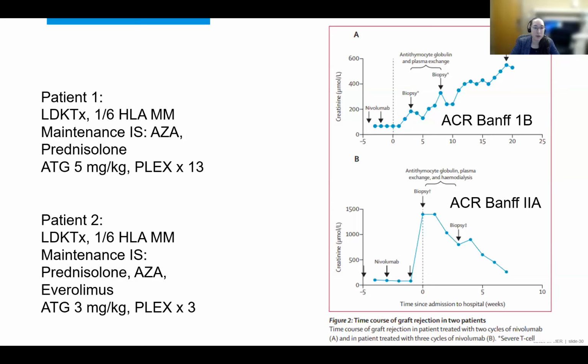Patient 1 was on azathioprine and prednisolone, and the treatment they received for their rejection was ATG 5 milligrams per kilogram and Plex for 13 cycles. And they had an ACR BANF1B rejection. The reason they used Plex was not to treat the rejection, but to remove nivolumab to decrease the risk of ongoing rejection. So you can see that patient 1 received 2 doses of nivolumab, was admitted to hospital, biopsied, treated, and then the second biopsy did not show any response to therapy, and this patient progressed to allograft failure.